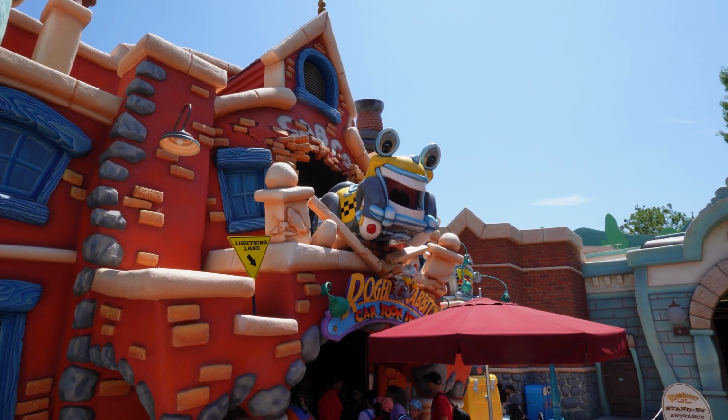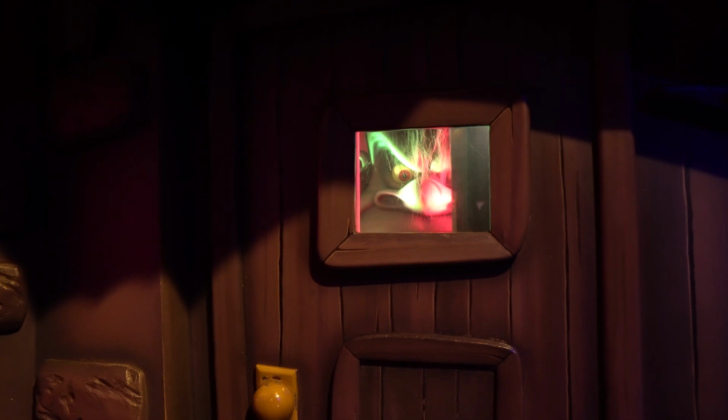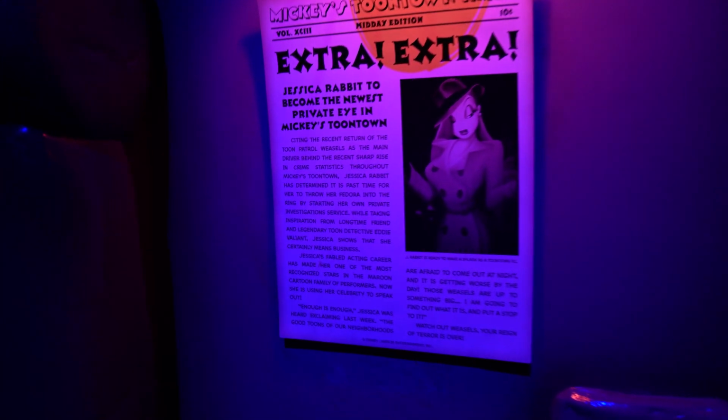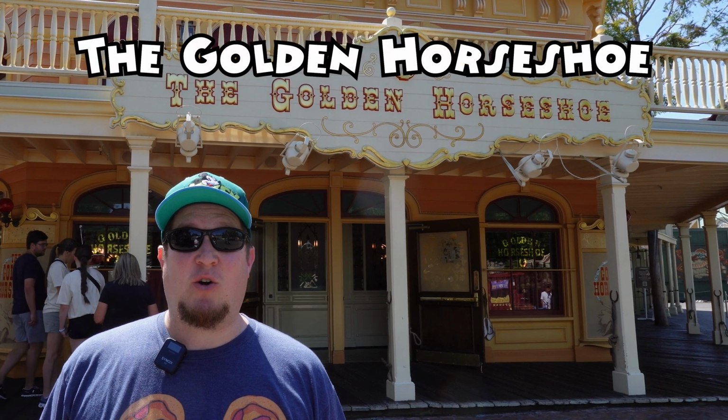The Roger Rabbit's Cartoon Spin queue is calm and dark, includes details from the movie Who Framed Roger Rabbit, which it's based on, and in our opinion contains the coldest, most refreshing air conditioning inside Disneyland Park. Next up on our list of places to beat the heat is the Golden Horseshoe.